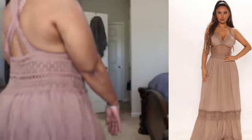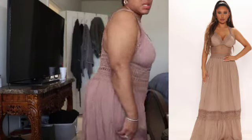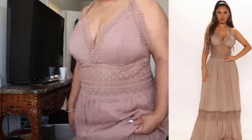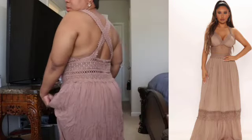I like how it crisscrosses in the back. Y'all see that? Cute, cute, cute. Love it. This is number 9, y'all, from Fashion Nova.